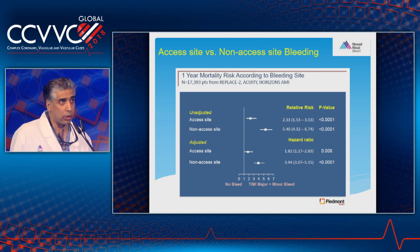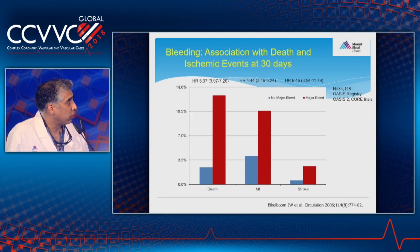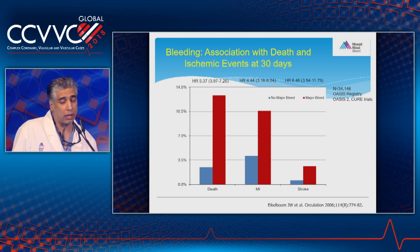Now, there's different types of bleeding events, as we mentioned. Access site bleeding is definitely very bad, but non-access site bleeding is still important. So if you do bleed, this is more pooled data. This just shows, again, other outcomes. MI and stroke are also significantly increased.